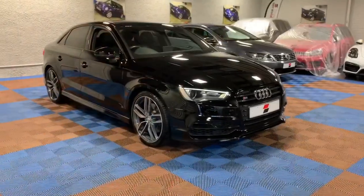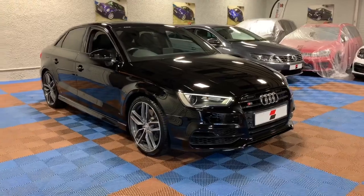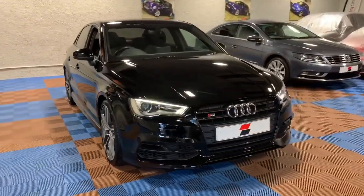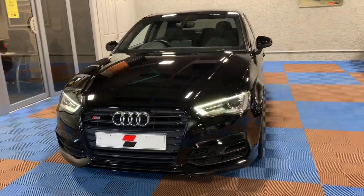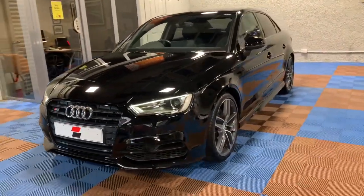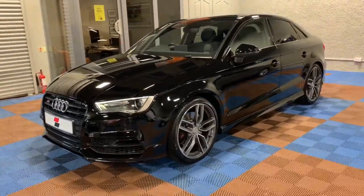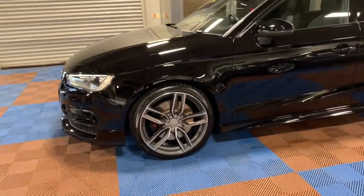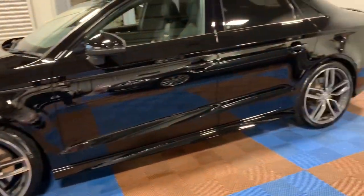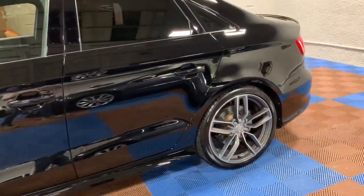So here it is, as I said earlier, 2015 65 Audi S3, 21,000 miles, 3 owners in total. We hold a 3-stamp service history, 2 engine services and a brake fluid change. It's also had a very recent set of matching Pirelli P Zero tyres, fitted by the previous owner.